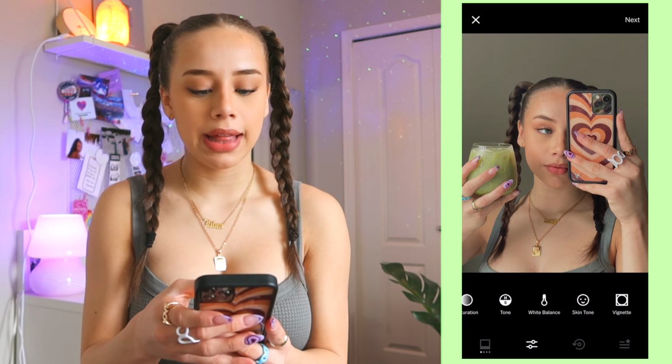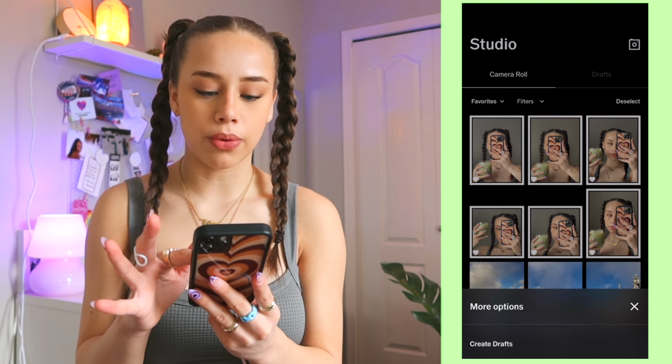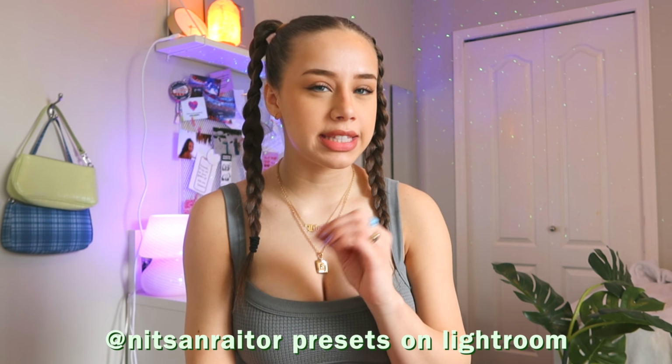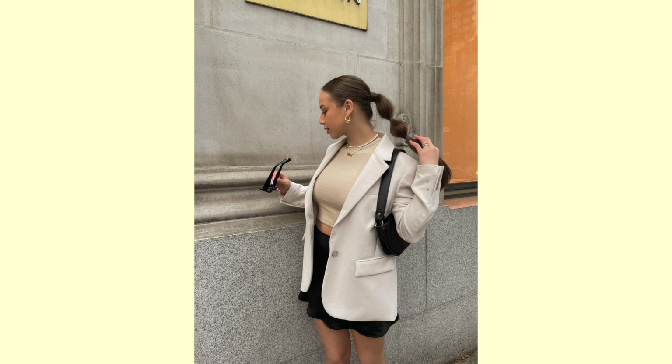The before and the after. Before, after, copy edits, paste it to the rest of my photos. There are presets that you can use, and I do like using the Nitsan Raiders presets. Did use her presets for these photos. This makes them very neutral, but like I said, I like a very saturated look, so I only used it on a few of my photos. Don't know if it's worth the price really.